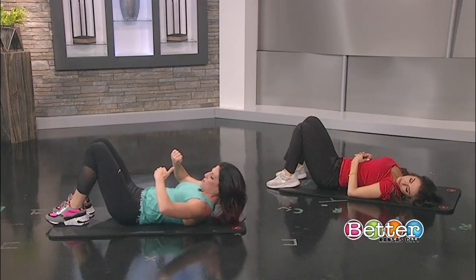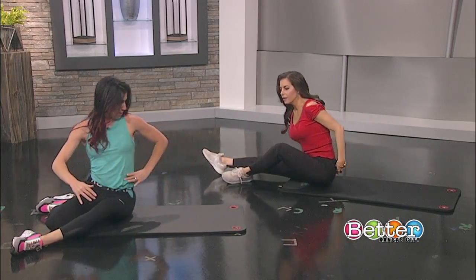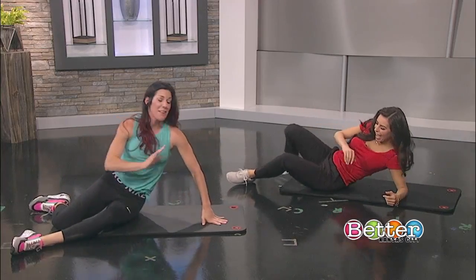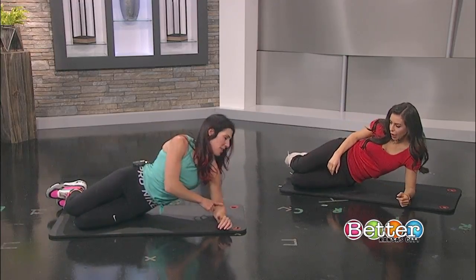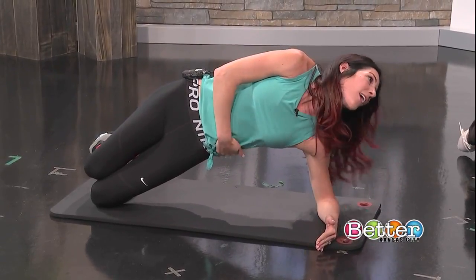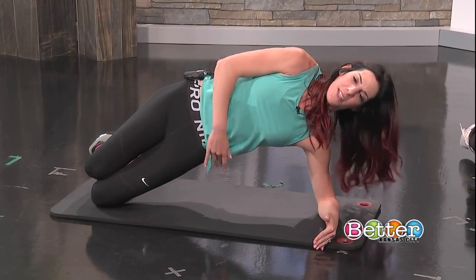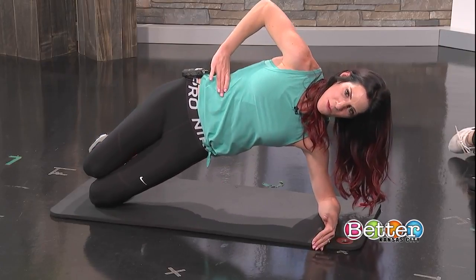And you also want to make sure you're working around, so we'll do one for the obliques next, which is going to be right here on the side. I think this one's going to be a lot better without the mic. Yeah, it's going to be a lot more comfortable for sure. You want to make sure your shoulder is right over your elbow. What you're going to do is push up into your knee and stick your hip as high as you can toward the ceiling, and you should feel it right here on the bottom side of your oblique. This is kind of that love handle area that a lot of people like to work. You can make it even a little bit harder by dipping your hip down and then up toward the ceiling.